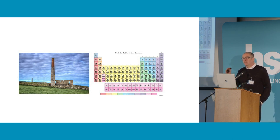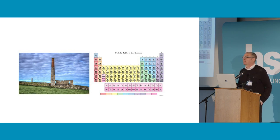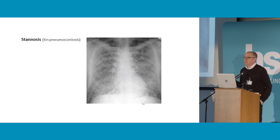So think about it when you go back to your workplaces, about what you're breathing in, which is lodging and staying in your lungs. Just because you feel fine may not mean that you are. So this is a teaching example almost of tin, associated historically, of course, now with the Cornish tin mines and the development of this very unusual condition called stannosis. So the lungs are great filters. And that is showing up on X-ray purely because tin has got a very high atomic number.